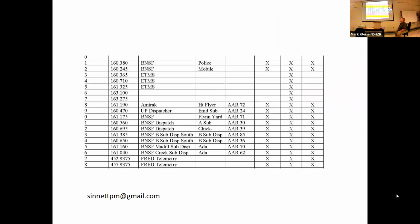These are the frequencies that I have programmed in my radio. If you look up the railroad frequencies on Radio Reference, you'll see hundreds of frequencies, a lot of them. Honestly, 99% of the communication through Norman happens on channel 30, which is 160.560.